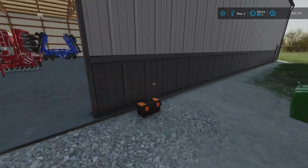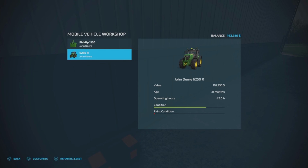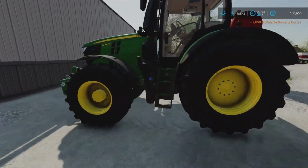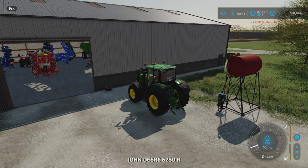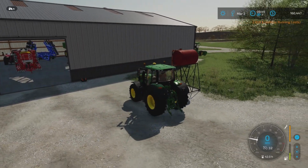Why did I go third person and turn it off? I don't know. Alright, so the tractor. Ouch! How many hours does this thing have? 42. I think they max out at 50. That's as bad as it gets.